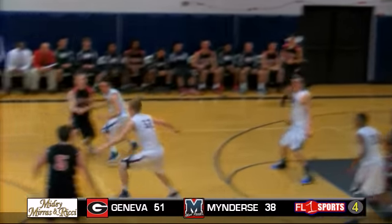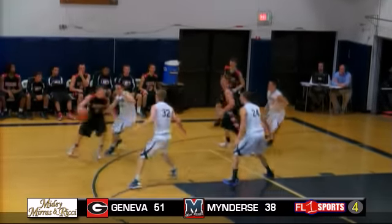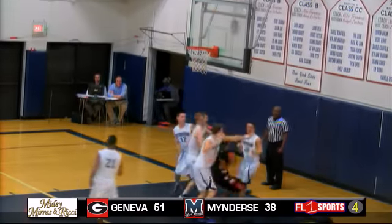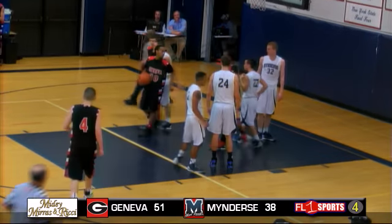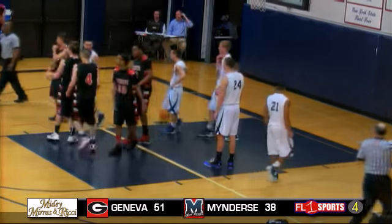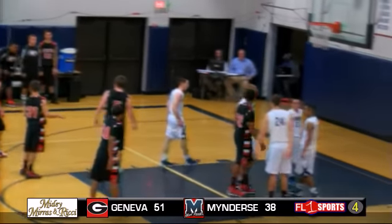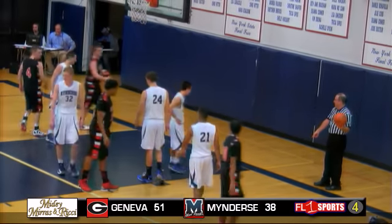Mynderse is going to stick with that 1-3-1. Sweeney for Donahue. Into the corner. Boy, is Sims feeling it or what? Can't get the roll, but Johnson with the offensive rebound. Mynderse slapping away at the basketball, and they're going to get one of the interior players. I think it's going to be Ruddy called for the foul. Yeah, we finally get Sims to miss a shot, and Geneva comes up with the offensive rebound.